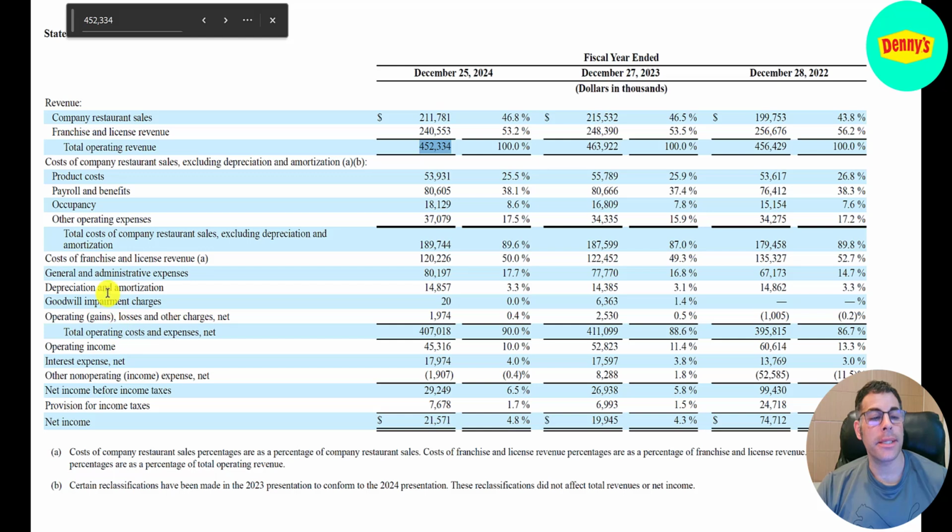Then you have the expenses for the franchises. Half of the expense is the cost of franchise and license revenue. Then you have G&A, depreciation, etc. So their total expenses is $407 million. That includes all the expenses for the company operated stores. So that's 90% of their revenue. 90% of $452 million is $407 million. So operating income is $45 million. A 10% operating margin, which is down from prior years. Last year, 11%, before that, 13%.